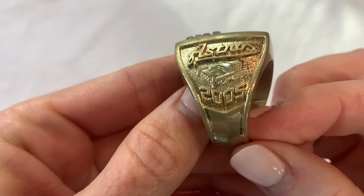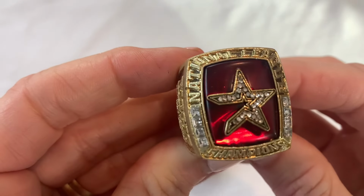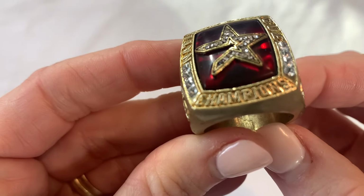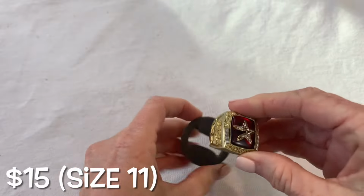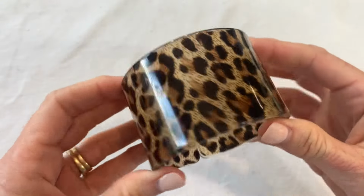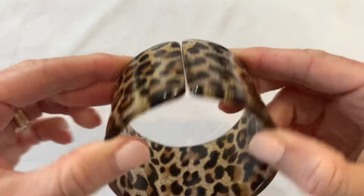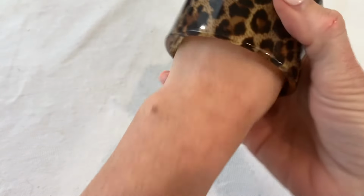It says Astros 2005. National League champions. Okay. I don't know if this is just like a souvenir piece. It's really heavy. We've got this really wide cheetah print bangle bracelet. This is wide. A chunky piece.